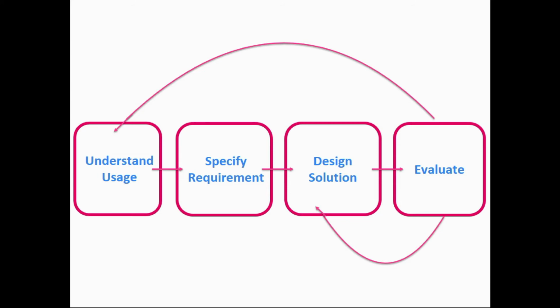So it's something we had to work through because in our minds we knew exactly what we wanted, but we had to articulate that to the media company to enable us to pull together our thoughts and to put our ideas into reality. So Orchard Media wanted to understand our usage. So they wanted the specified requirements. They wanted to look at a design solution and evaluate it.